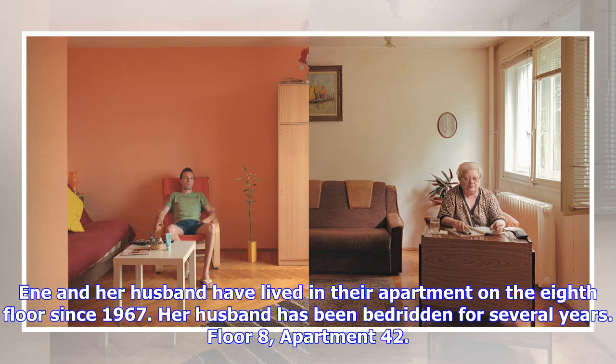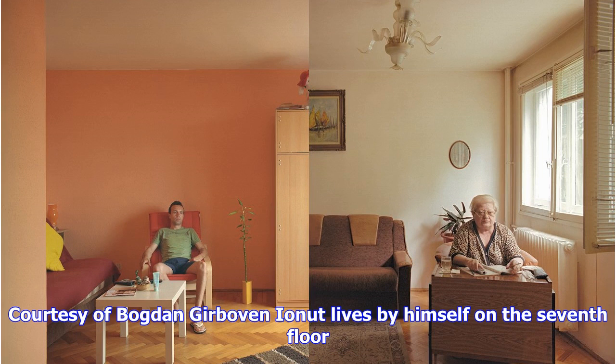Floor 2, apartment 12. Courtesy of Bogdan Girboven. This woman on the 1st floor, who preferred to remain anonymous, lives by herself. She retired in 1989 after years of designing banknotes. Floor 1, apartment 7. Courtesy of Bogdan Girboven.